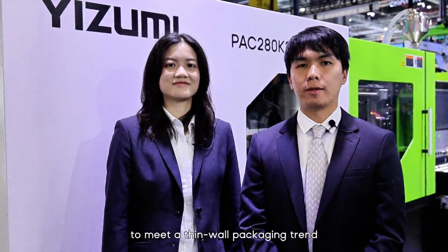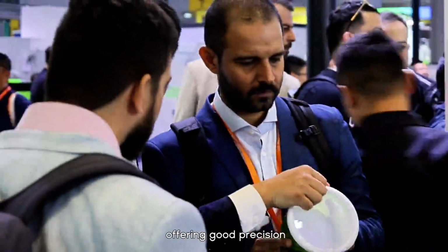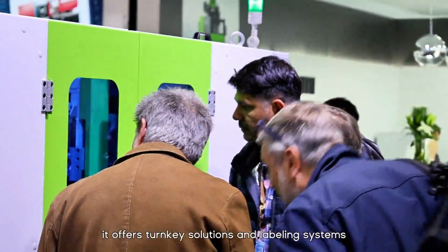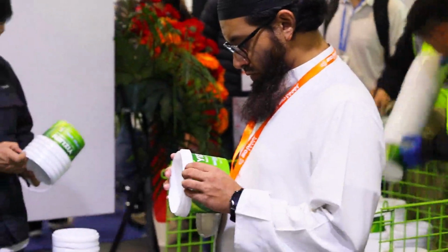And what kind of advantage could it offer to our customers? So, YIZUMI introduced the PACK3 high-speed injection molding machine to meet the thin wall packaging trend. It is ideal for multi-cavity mold, offering good precision, speed, and rigidity. Plus, it offers turnkey solution and labeling system.